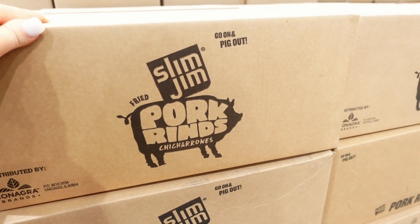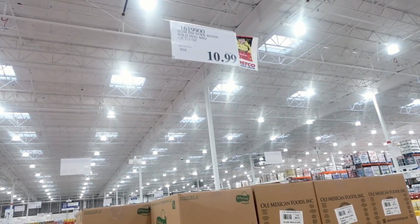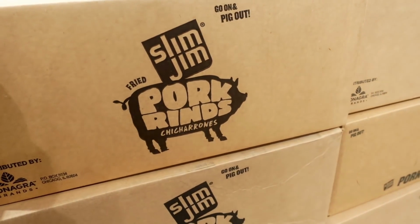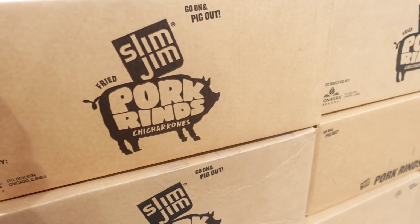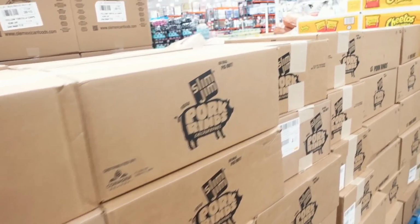These are the Slimgen pork rinds, the chicharrones. And this whole big box is only $10.99. That's 91 cents a bag. That's almost 60 cents cheaper than what you would get at the grocery store. So this would be a great place to get some of these snacks at.